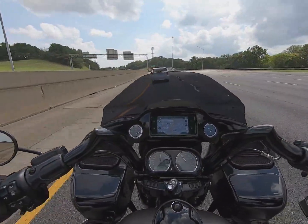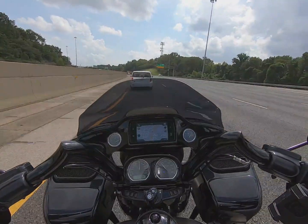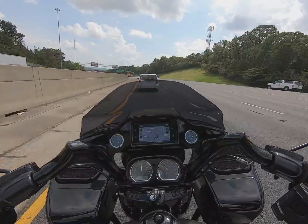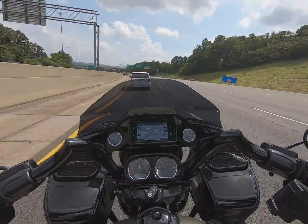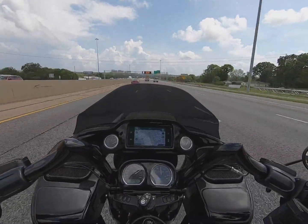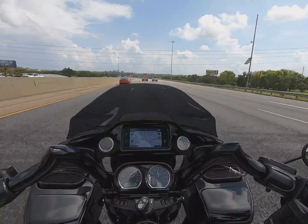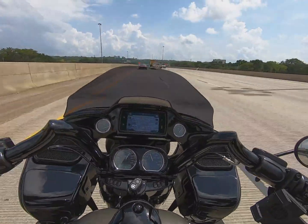And the next thing we've got is the stability. That is actually because of, in my opinion, I think it's because of this fixed fairing. The stability and the handling of this bike is just amazing. So the handling up here is just amazing. There's a little bit of wind going on right now, but it seems to be cutting right through it.